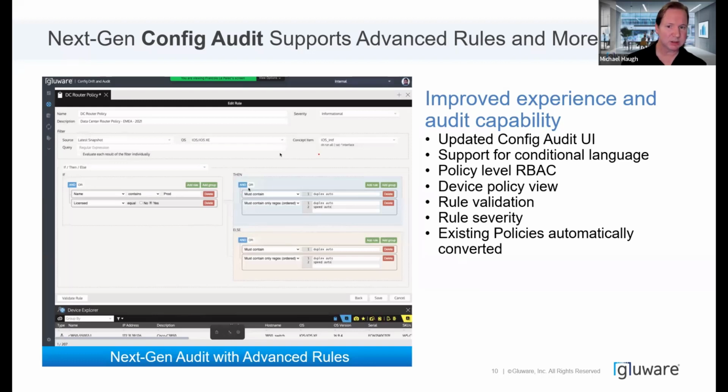So just a few more highlights of some features here. You have the severity level you can control. You have policy level, meaning I can tie RBAC to who can have access to the policy. There is a device policy view, so you can look at it on a per device basis. A feature I really like is the ability to test or validate a rule. So if I'm building a rule and I want to see how it would fare with a given configuration, I can go into my rule validator, paste in a config, test the rule, and see what's going to happen. I think this is really going to help you speed up cycles in developing your rule sets and making sure they're going to be applicable to your configurations. That one, for me, is maybe the second biggest feature after the conditional language.